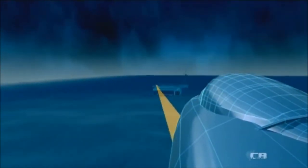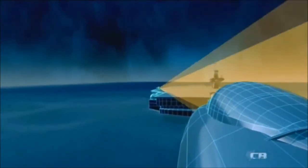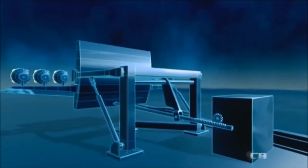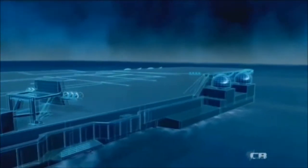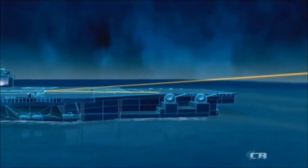But it's not as simple as that. At sea, a ship pitching in the waves throws the beam about, sometimes with devastating results. To stabilize the beam, they fix the mirror on a gyroscopic mount. Now our plane can safely follow the right line of descent, however rough the sea.